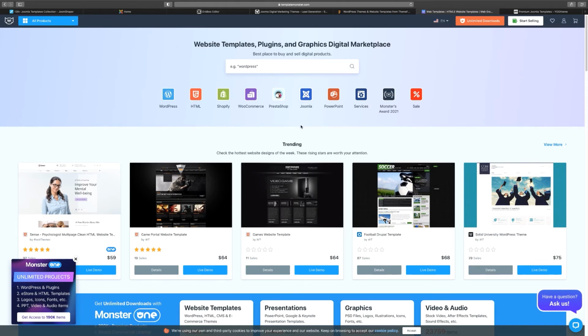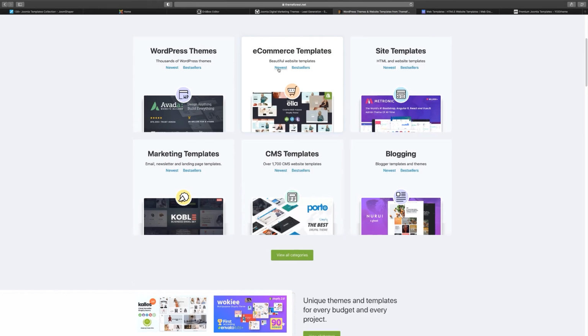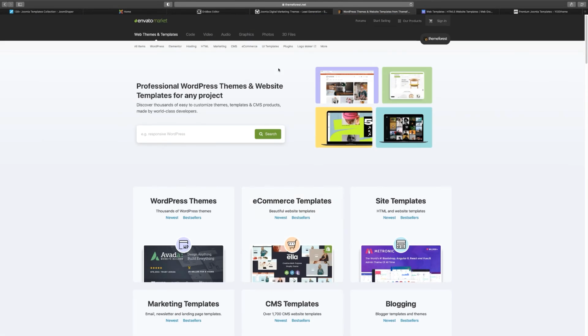So that's another route too, if you want to go ahead, or you can go to Theme Forest. It's another website where you can sell your templates for profit. When people buy the templates, you get a certain percentage of it. Now, the profit that you make, your margin, is not going to be anywhere close to what it would be if you were selling it on your own website, because of course you're using someone else's platform to do so.